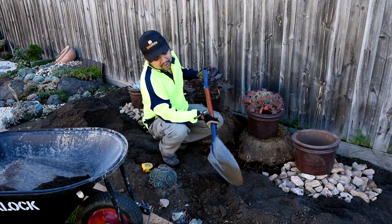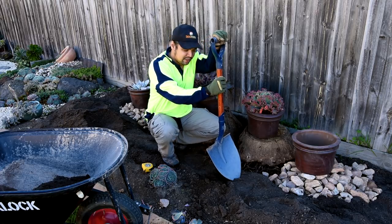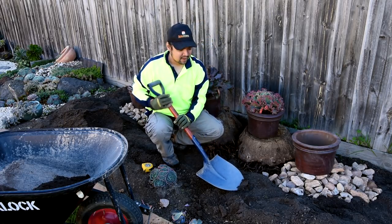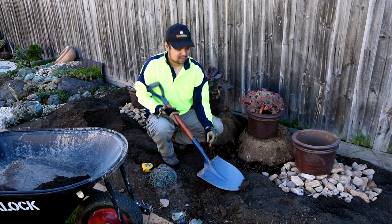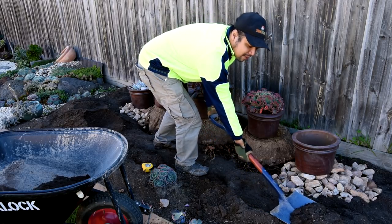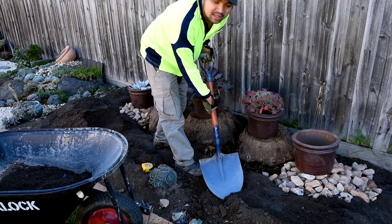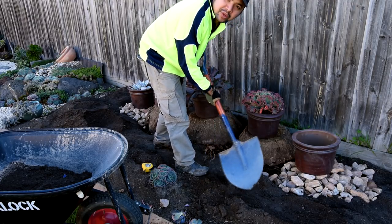As you can see, there's a bit of curve. This curve allows you to use some leverage, which is why it's perfect for digging. But for shifting from the ground, it's best if it's flat, because you can just slide it like this and shift it easily. I wish I had one, but I don't, so I just have to make do with what I have.